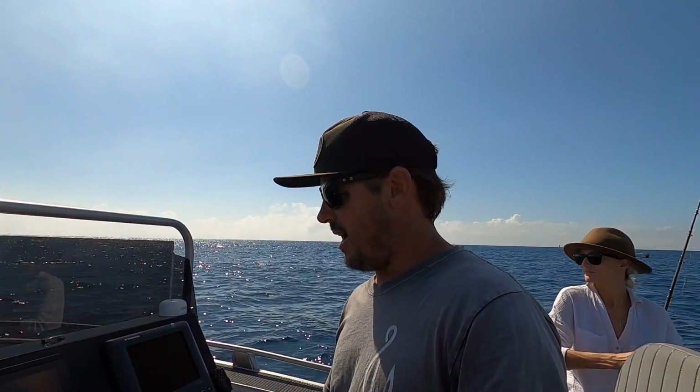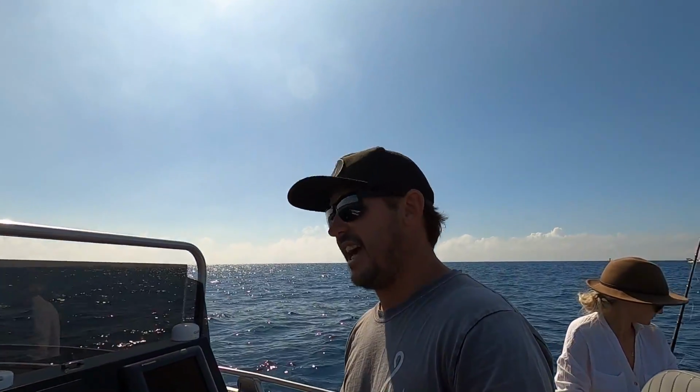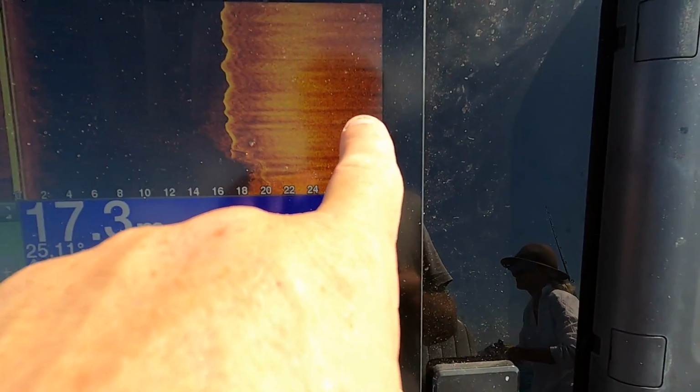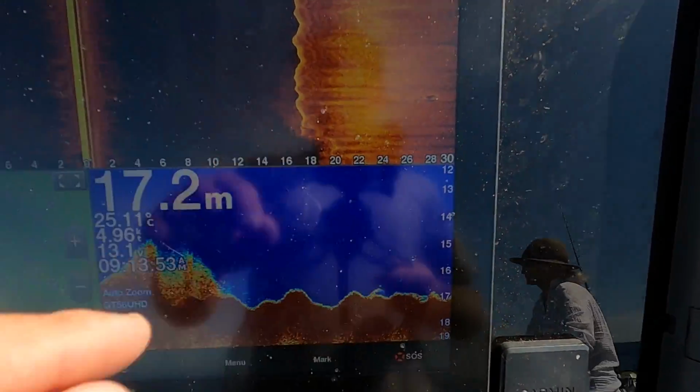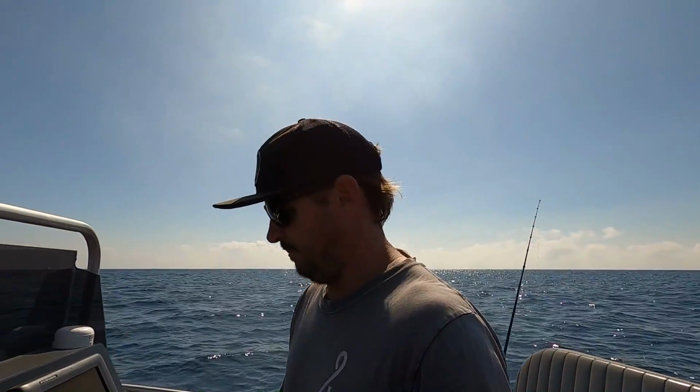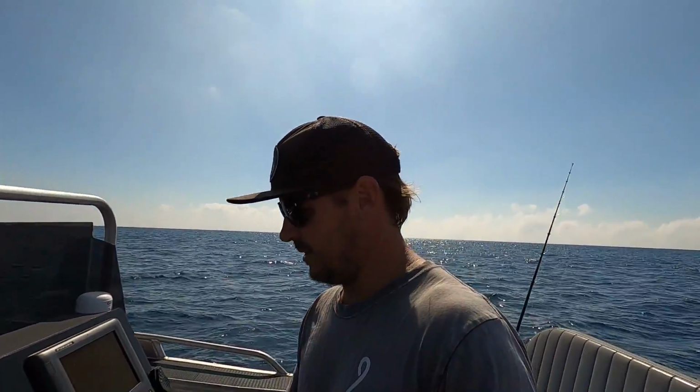All right, so we're just moving along, staying an hour at each spot, just using the structure scan. And off them, you'll see little isolated rocks and stuff like that. That's all we're doing. Might catch fish and you might not.